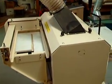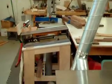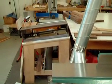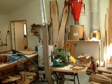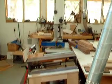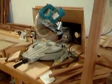Like this is my planer here, and the joiner. Those are the two principal machines I use for flattening wood. So the boards that I get sometimes come rough, like those back there, with bark on them and stuff, so I have to flatten them out before I can make them into furniture. A couple of saws there, the band saw, and then my joint maker saw. Another saw over here, lots of saws.